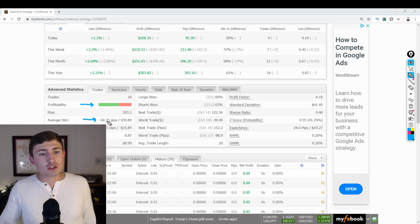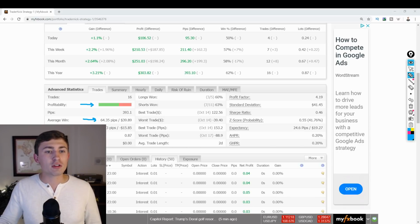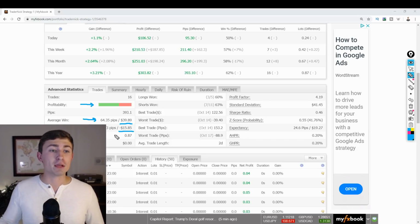So again, our average win was 64 pips and our average loss was 42 pips, let's say. And so that actually equates to about a $40 win and about a $16 loss on average. So very, very happy with those numbers.